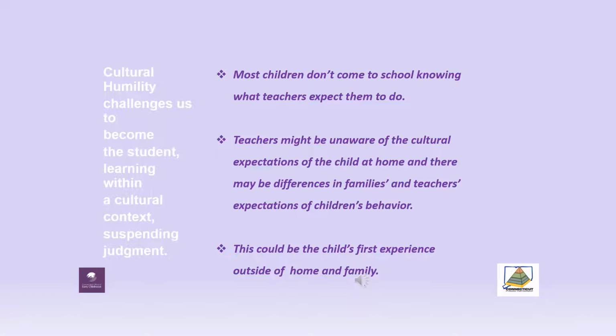So instead of assuming that most or all of the children should know how to be friends and know how to share and take turns, how to control their anger, etc., let's assume most children don't. And we need to help them learn these skills. Let's always keep in mind that there may be differences in families' and teachers' expectations of children's behaviors. There are some things that you should keep in mind.